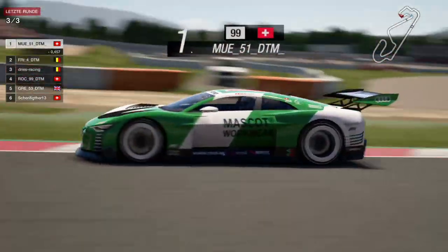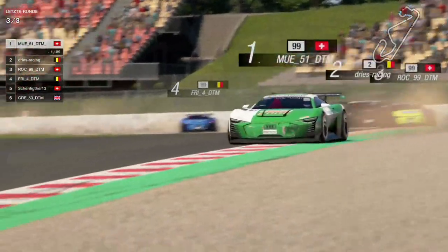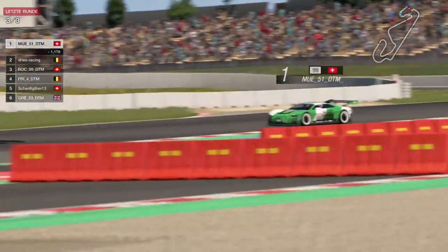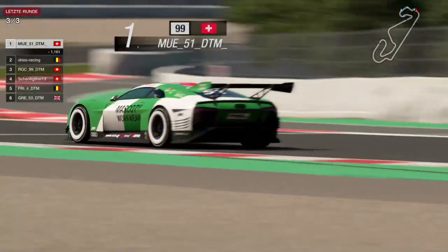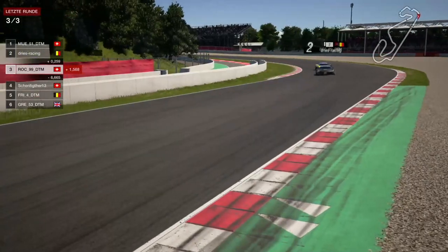Who pushed me off? That was me. Nico was me. Who pushed me? Who pushed me off? I didn't touch you. Nico, the leader. Nico just went from P4 to P1 in one corner. And one hit, may I say, as well. Man, this is great. The Swiss, I told you it's the Swiss.